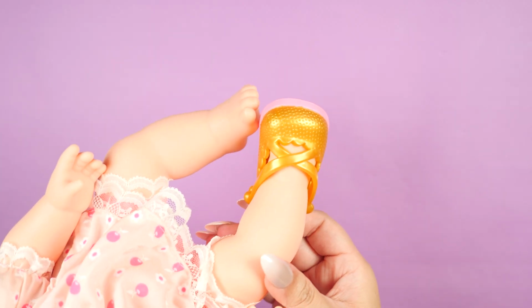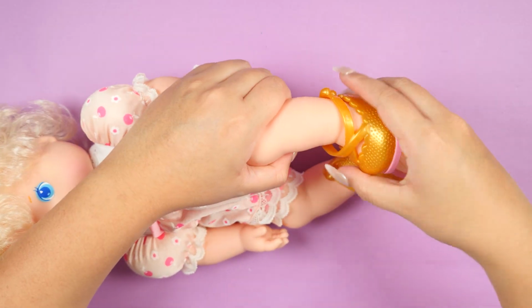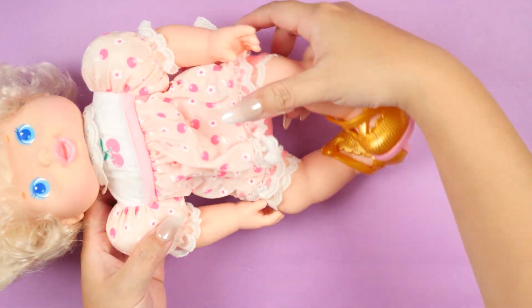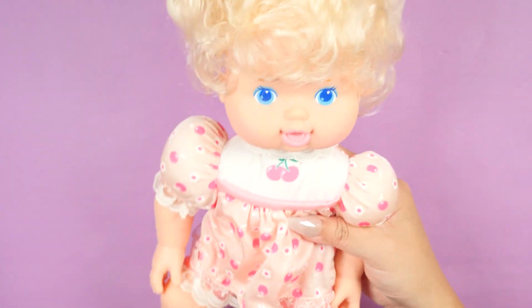How cute is this though? Oh my gosh, you can't even tell from the front. Now I have to try it on the other one. It fits! It actually fits! This is so adorable! Now she can fit all of my Kindy Kids shoes.